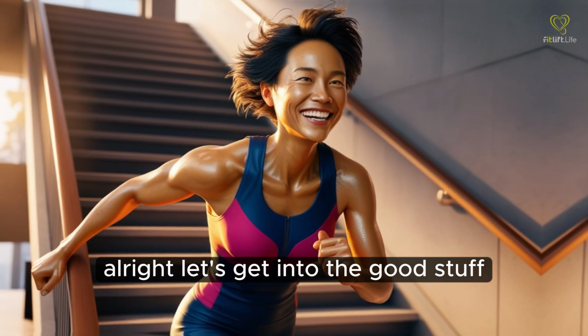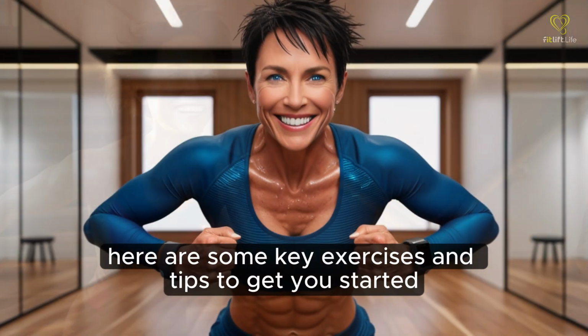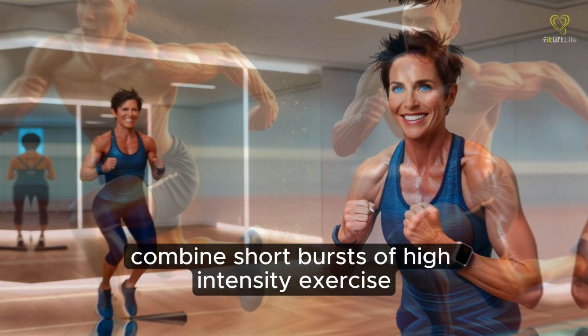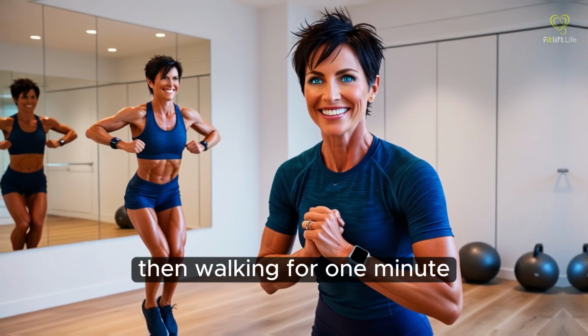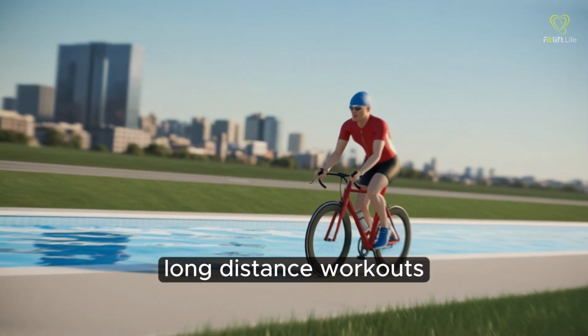All right, let's get into the good stuff. How to actually improve your stamina and endurance. Here are some key exercises and tips to get you started. Interval training. Combine short bursts of high-intensity exercise with periods of rest or low-intensity activity. This can be as simple as sprinting for 30 seconds, then walking for 1 minute. Repeat for 20-30 minutes.